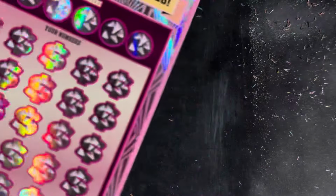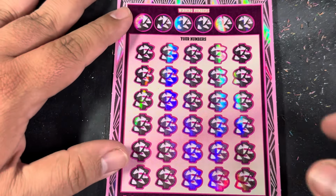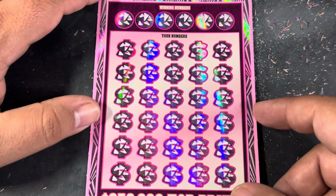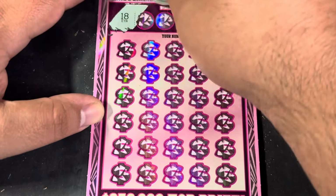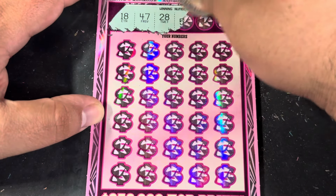Went with three of them because I like this ticket. This ticket likes us. We win quite often on it. It is a match and win, guys. Diamond symbols, the automatic win. Multiply opportunities of 2 and 5x on it. Let's see which one of those multipliers we can find today. I feel a multiplier in here somewhere.